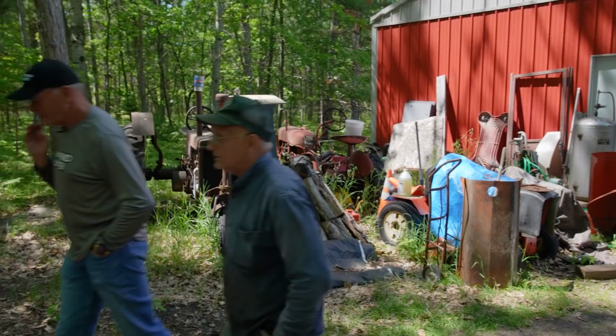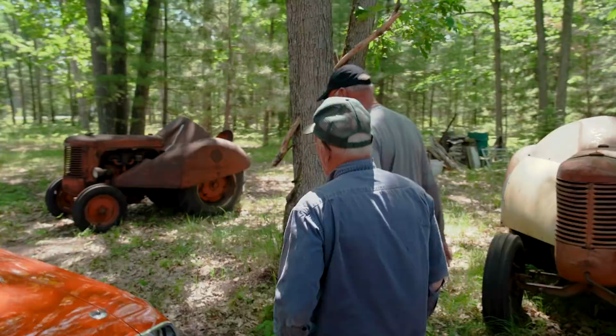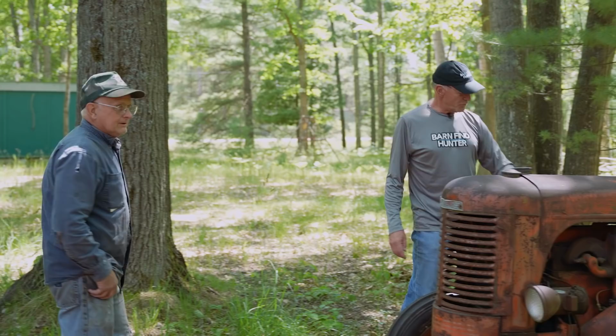I know enough to know that those are Orchard tractors. Yep. That's all I know. And Case is the brand. That's your brand? That's my brand. One of my first jobs was working at a Case dealer out on Old Mission Peninsula. No kidding. Tell me why it has these fairings here.